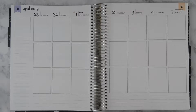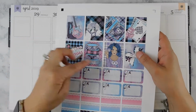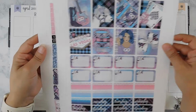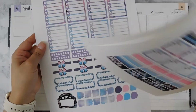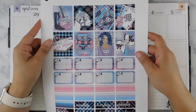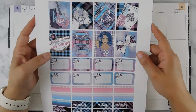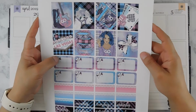And so this week I am using a printable kit that I got. I have it here. I didn't cut it out into individual sheets. Sorry, I was just running late and I just needed to get it done. But this kit is from an Etsy shop called Scenic Serenity, and I just thought it was cute. I just loved all the colors.